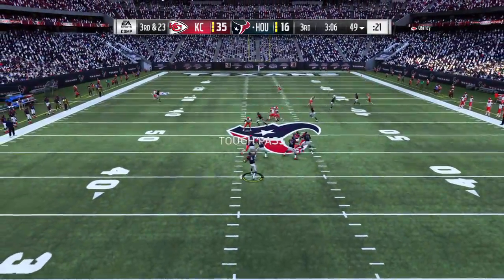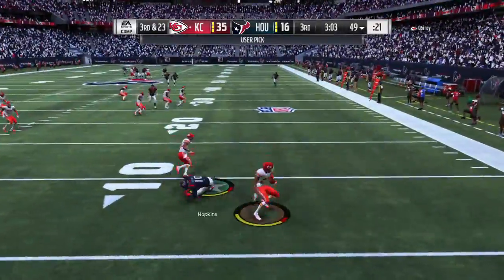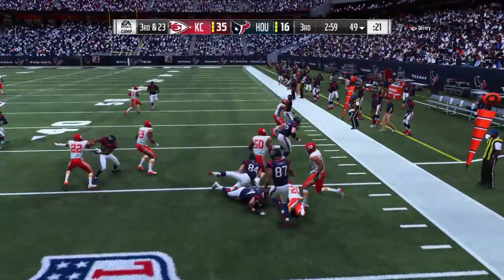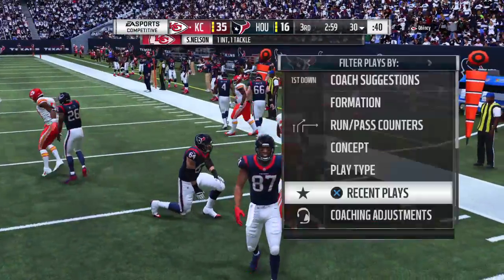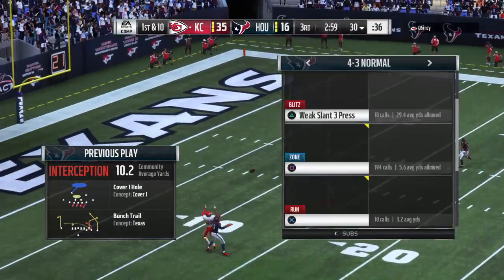From the gun, here's Watson. He's going to air one out. And his pass is intercepted for the 4th time today. Picked off inside the 10. And he will bring this all the way up to the 30-yard line. The interception woes, they just continue to mount.